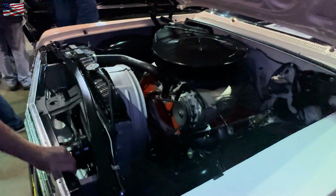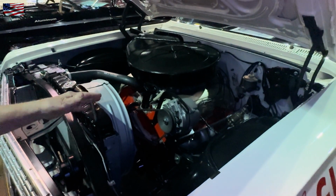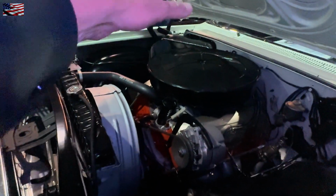Well, we're going to try and talk over the noise. Okay. Yeah. It has different cylinder heads from the 409, a two-piece intake manifold, a different camshaft, and assorted other things. Okay. What is the significance of this?